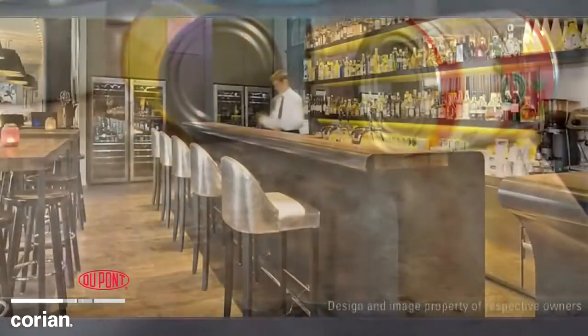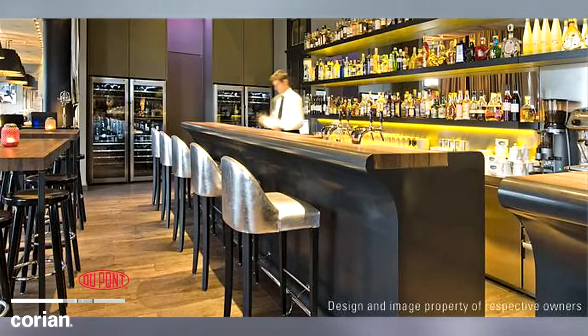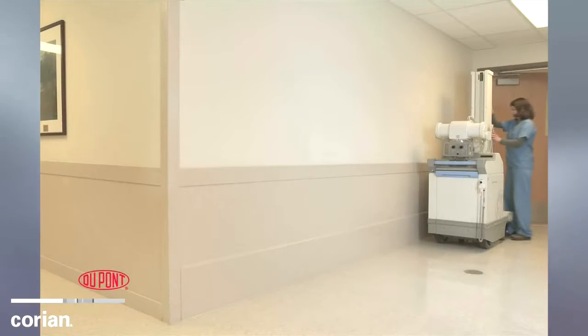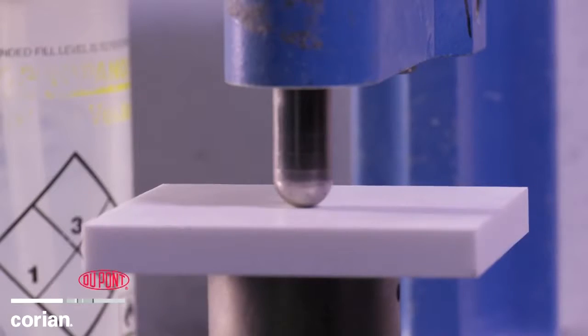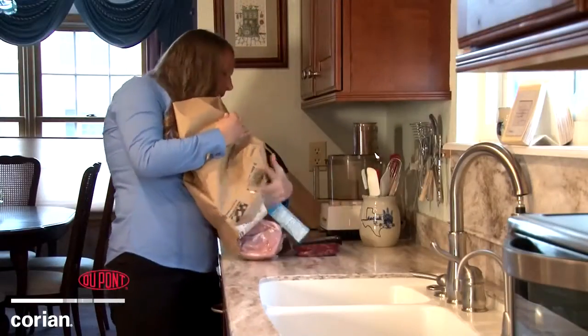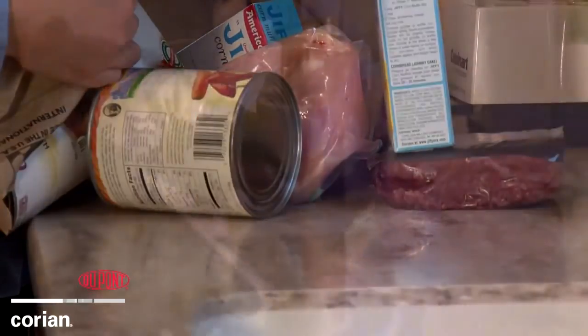In commercial installations, which tend to be subject to much more abuse compared to residential environments, Corian is an excellent choice for high-impact areas such as wall cladding in a healthcare environment, where gurneys and other heavy objects are often slammed into walls. Now that we have seen how well Corian performs, let's compare its strength with other surfacing materials.